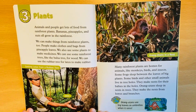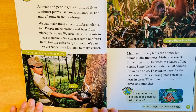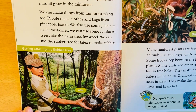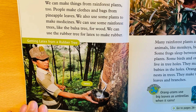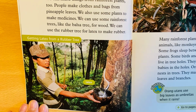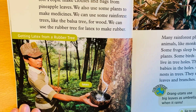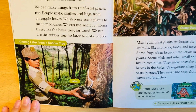Chapter 3. Plants. Animals and people get lots of food from rainforest plants. Bananas, pineapples, and nuts all grow in the rainforest. We can make things from rainforest plants, too. People make clothes and bags from pineapple leaves. We also use some plants to make medicines. We can use some rainforest trees, like the balsam tree, for wood. We can use the rubber tree for latex to make rubber.